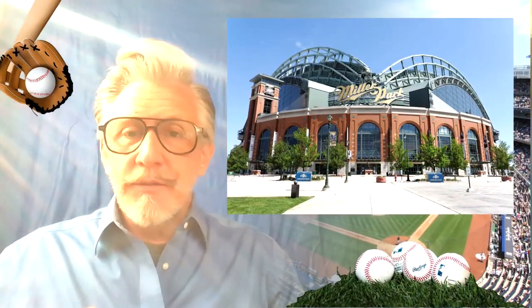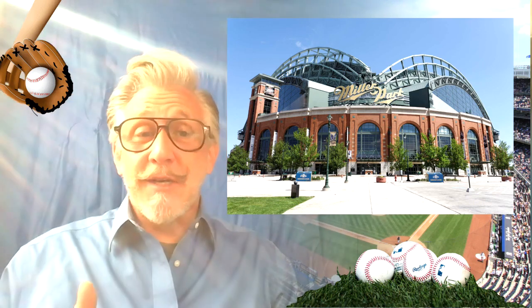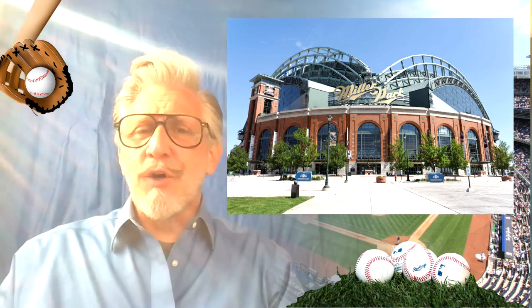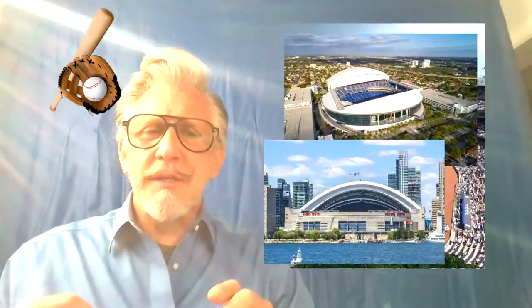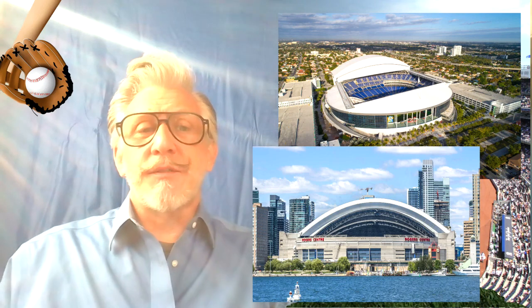Now, it's amazing with some engineering knowledge what we can now do with stadiums. We've got stadiums that open, close, move. I mean, it's amazing what they do. They can be built pretty much anywhere that there's space.